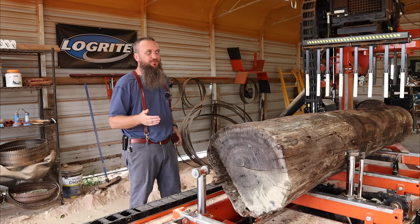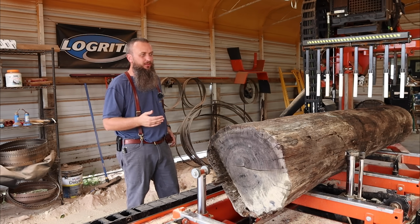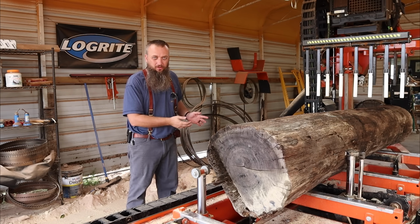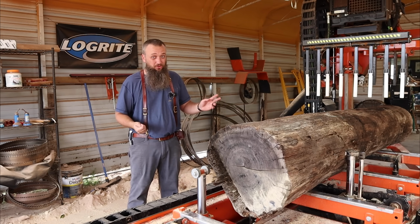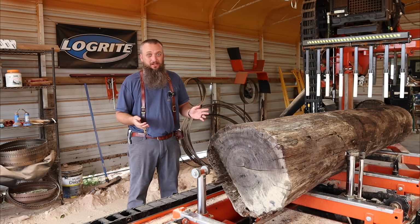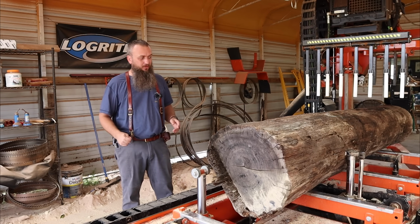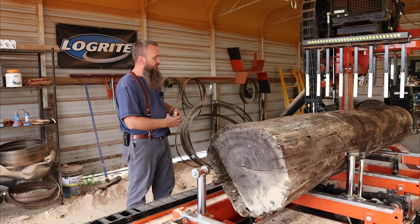Meaning, on this channel, I try to get this way of thinking over, just because a log has been on the ground for a long period of time, in this case 2 years, it's not really ready for firewood yet. There's still some potential left in it. And this log, friends, is an 8-footer.